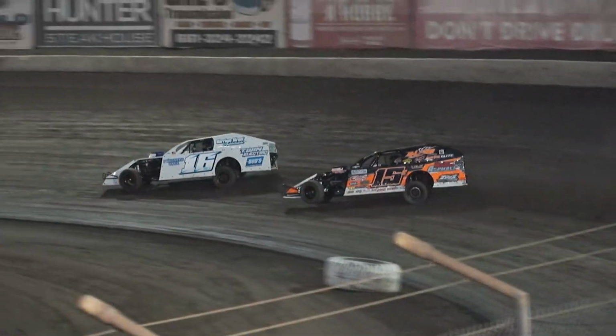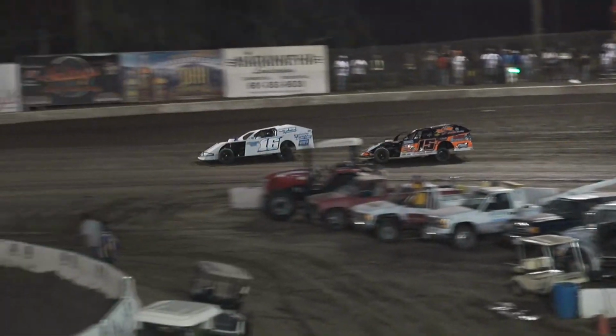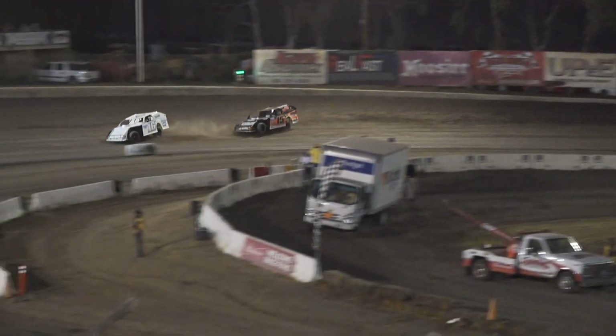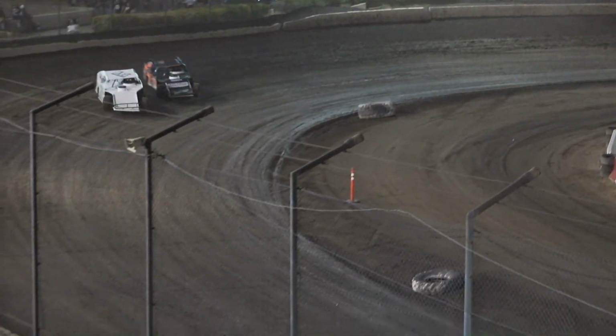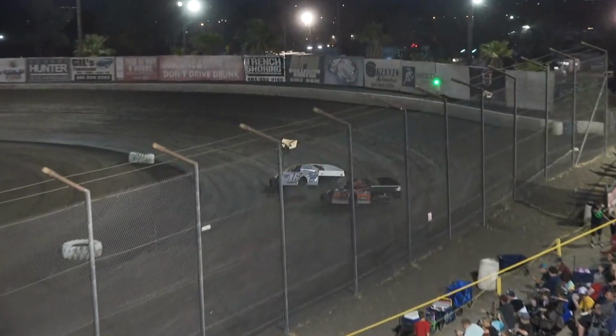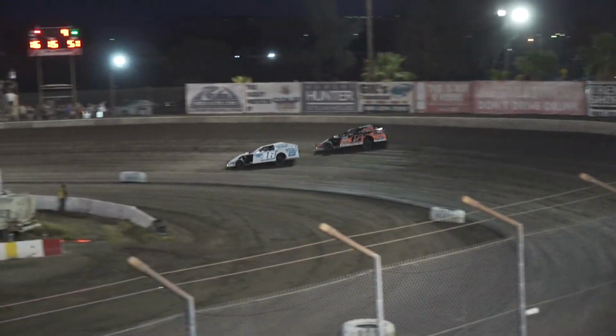That time Childress goes down the bottom side, blocks that move from the dominator. Brad Pounds still has a good drive off of 2. So Childress now, he'll try the bottom in turns 3 and 4, slides himself coming up the hill coming off of turn number 4. The 16 of the outlaw Ricky Childress Jr. That time Brad Pounds tries to go high.